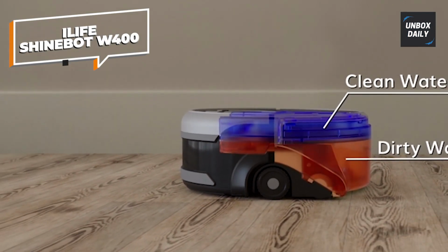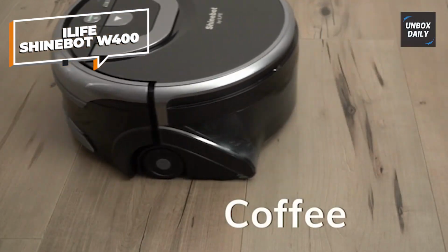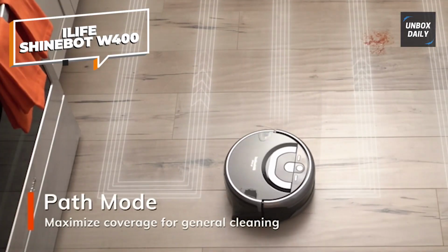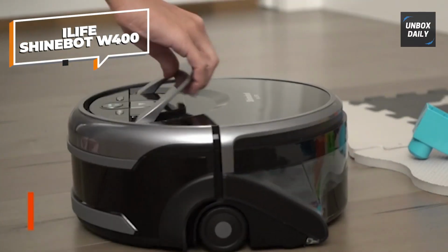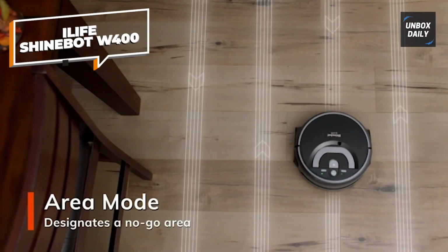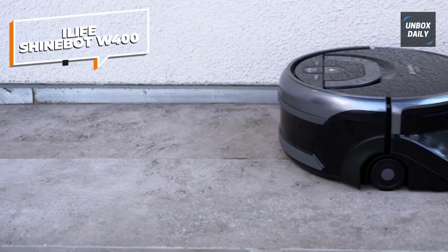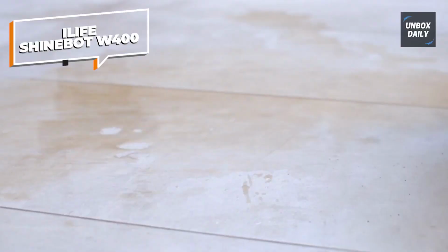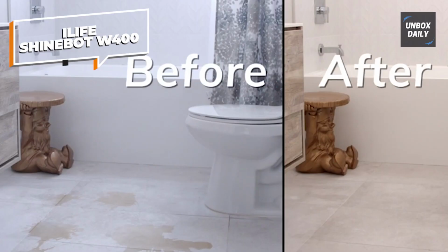But let's talk about the real star of the show, its powerful scrubbing brushes. These bad boys mean business. They work tirelessly to scrub away dirt, grime, and even those stubborn stains that have been haunting your floors for ages. And here's the kicker. It does all of that without leaving any streaks or smudges. It's like magic. Oh, and did I mention the Shinebot W400 has an intelligent water tank system?